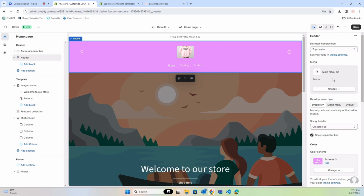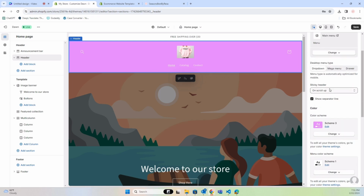Okay, we're gonna come down and maybe we want the sticky. I don't know if you guys know, but sticky is pretty much what it sounds like. That item or that element is gonna be stuck on the screen for however long you want it to be.